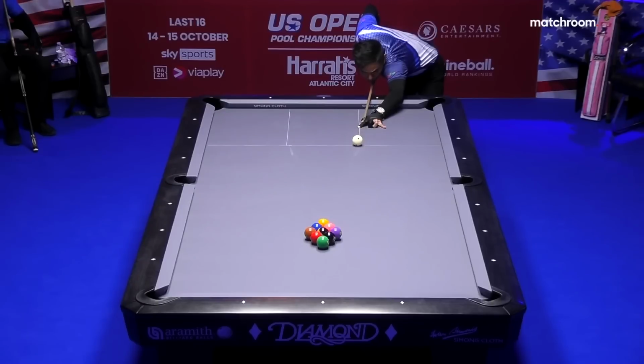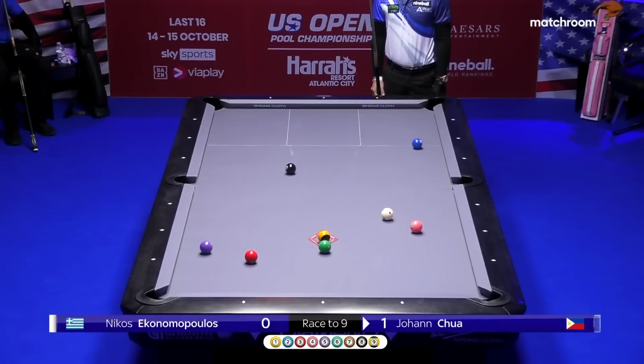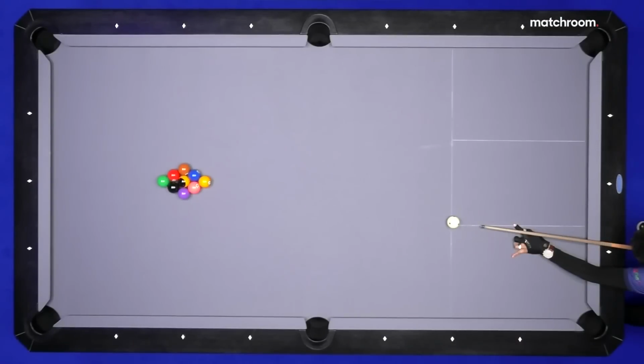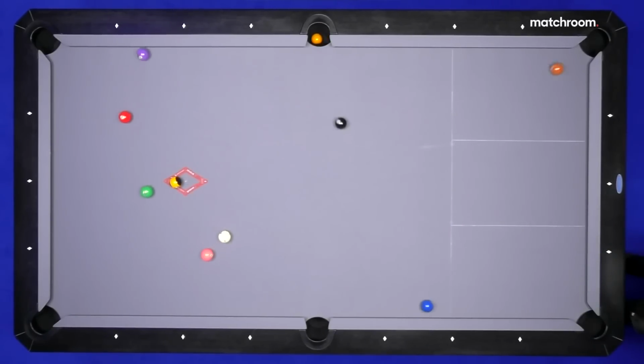1-0 to Chua. Yeah, open hand break there. So, of course, not going all at it. I mean, you would definitely not use an open hand break if you're really unleashing on the rack. But talked about this, you know, it's a forceful break. You don't have to go 100%, but you certainly can't baby it.